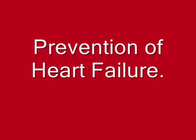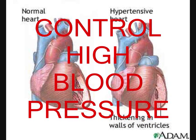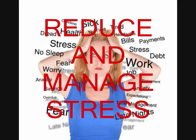As discussed with the methods of treatment, the key to preventing heart failure is to reduce your risk factors. You can control or eliminate many of the risk factors for heart disease, such as high blood pressure and coronary artery disease, by making lifestyle changes along with the help of any needed medications. Lifestyle changes you can make to help prevent heart failure include not smoking, controlling certain conditions such as high blood pressure, staying physically active, eating healthy foods, maintaining a healthy weight, reducing and managing stress.